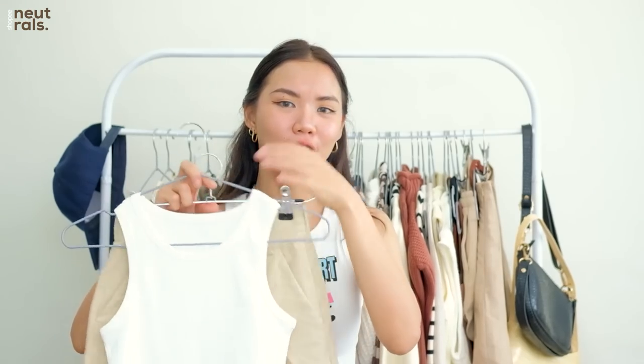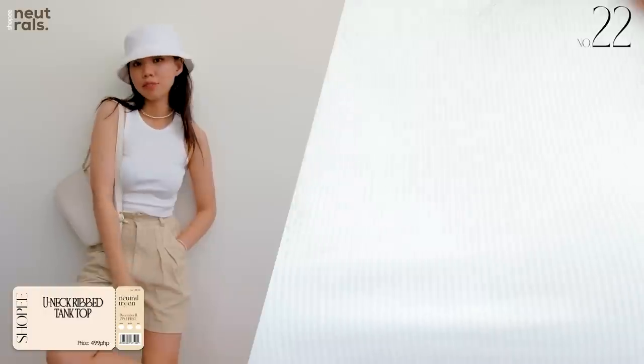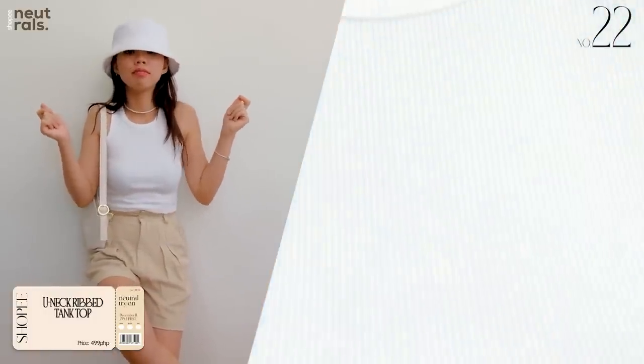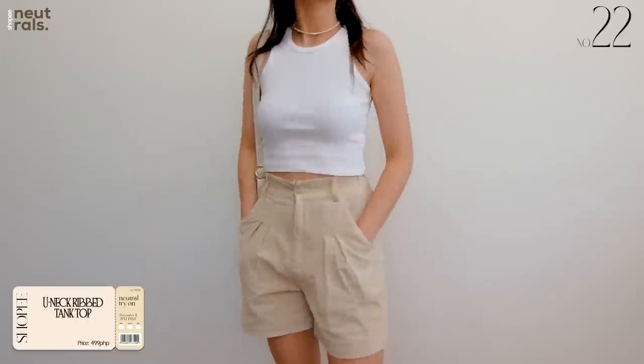Next na pinartner ko is this top and also this shorts. And ang ganda din ang combination na itong dalawang to. So I picked this white na tank top kasi I don't have this super plain lang na tank top. I don't know why. I know it's super basic, pero wala ako sa wardrobe ko na itong white tank top na super plain na, walang design at all.